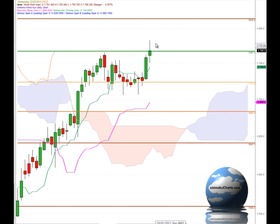To the upside, if we do see the market continue trading up, obviously as we mentioned the 1767 level is important, but there isn't any strong resistance until we trade up to the 1800 round number, and then above there to 1814, so some resistance extending between those two levels, but not a lot of major resistance in between.